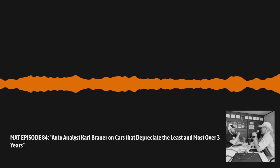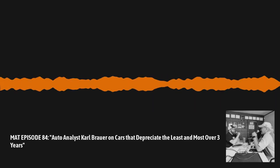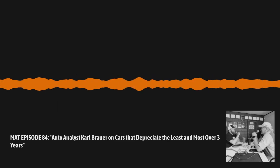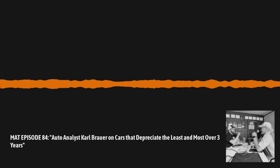That actually appreciates nearly 2%, at 1.9%. And I see quite a few of these Toyota RAV4s, and the hybrid model actually goes up in value after 3 years by 1%. So it's worth 1% more. You could actually turn around and probably sell it for more.